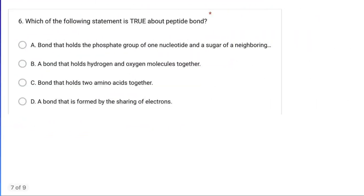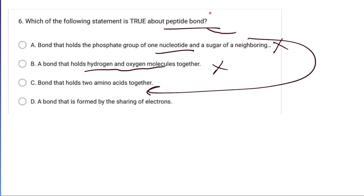Okay, next is which of the following statements is true about peptide bond? Okay, peptide bond is actually involved in protein. So, you have to find which one actually talks about the protein. So, okay, here it mentions nucleotide. Of course, wrong. Okay, nucleotide is not involved, it is nucleic acid. And then it says hydrogen and oxygen. So, it might actually refer to water. Wrong also. And then here, it mentions amino acid, the C. Okay, so C could be correct.